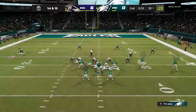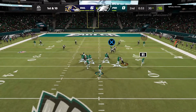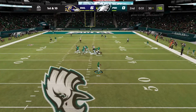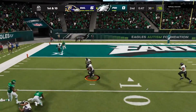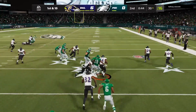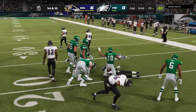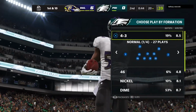This offense finding its legs now. Here's another 1st and 10. Back to throw again. Into a double team, and it's intercepted. Tyus Bowser with a pick. And the Ravens are going to take over once again with a football at their own 20-yard line.